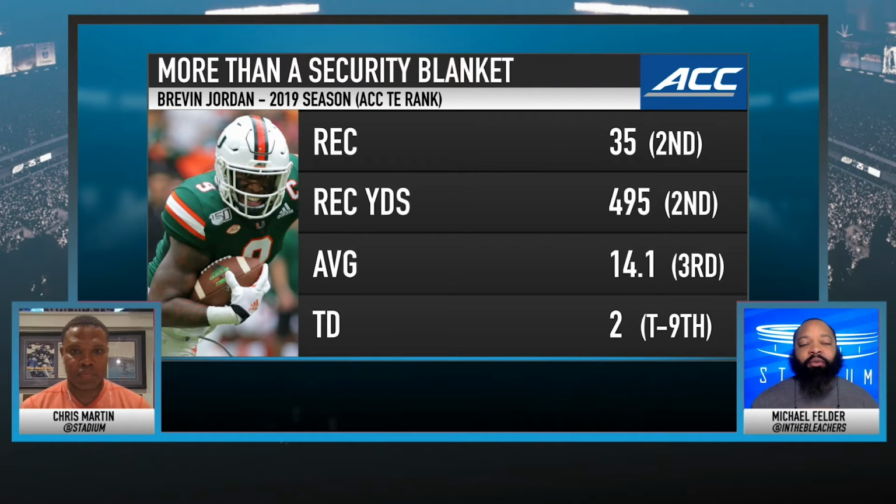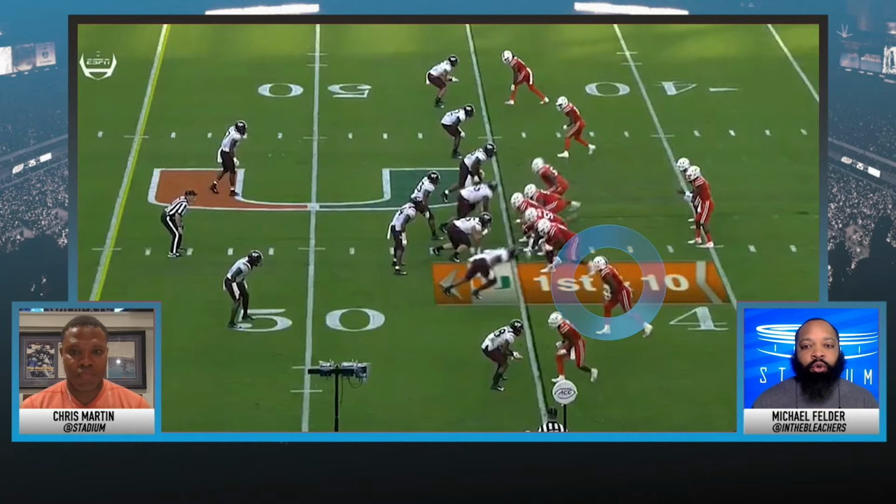Seamart, you mentioned the size thing with Derek King. He has a chip on his shoulder, but with Brevin Jordan, he was always one of the biggest, fastest, strongest, one of the highest rated tight ends coming out of high school, and he's delivering on those as you look at the numbers here. Let's get into the tape and look at Brevin Jordan.